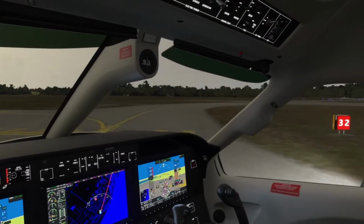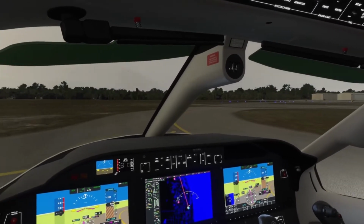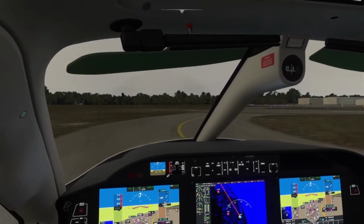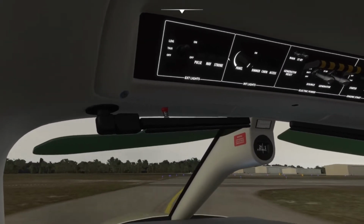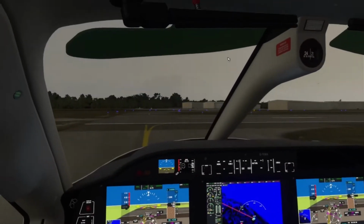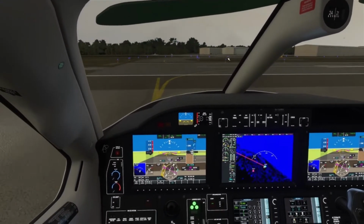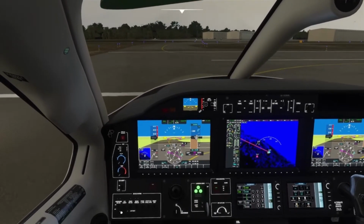So here we are, runway 32 at Naples. Nothing else about at the moment, as I say. All very quiet on VATSIM. And I'm going to get the landing lights on. Going to get the strobes on. Just double check that nothing's coming. And then we're going to line up and take off. Just give the inerts a quick blast.